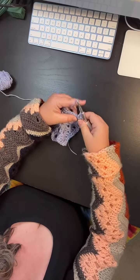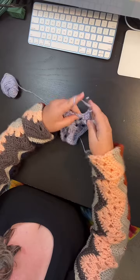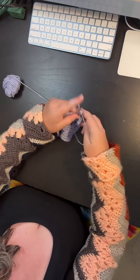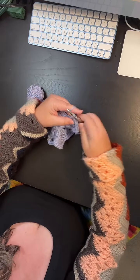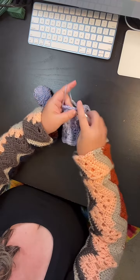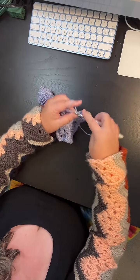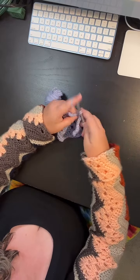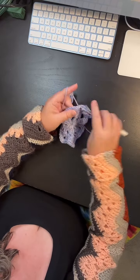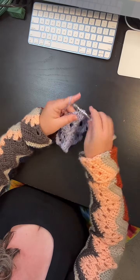Double crochet in each stitch across. It says around. Oh yeah, I guess it's around. And then in the corners, you're going to do 2 double crochet, chain 3, 2 double crochet in each corner, chain 2 space. Isn't this purple so cute?